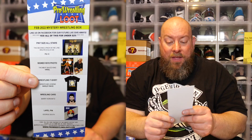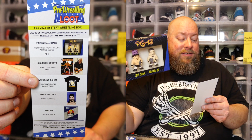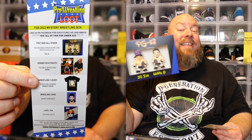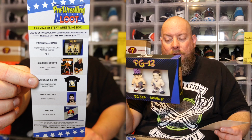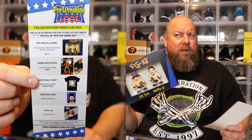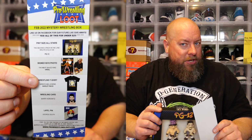Here we go. First thing, we got the PG-13 Pint Size All-Star. This is the second 2-pack in the line of Wolfie D and JCI. So this is the second 2-pack, which means there's more 2-packs coming. Who's coming next? I would love to see a Young Bucks. That'd be kind of fun. Even though contractually they probably couldn't do a Young Bucks for a Pint Size All-Star. More than likely they wouldn't be able to. But there's a whole lot of tag teams. Maybe I would love to see a Demolition. A Demolition 2-pack would be incredible.